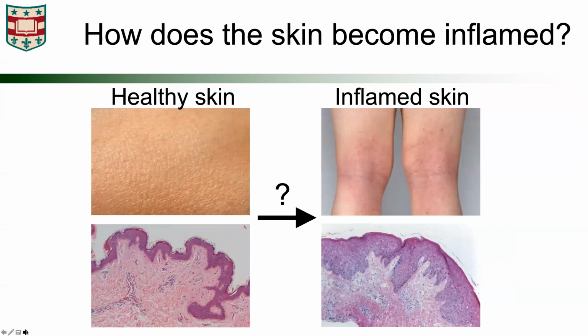A central focus of our laboratory has been actually trying to understand what are the molecular and cellular mechanisms that actually drive healthy skin to become inflamed skin. Essentially, how do we get the rash?